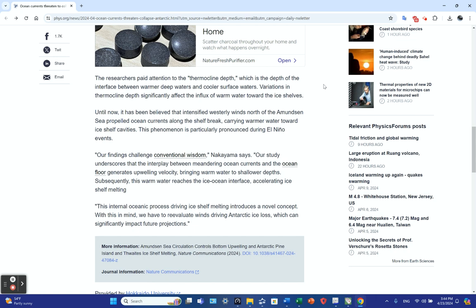The researchers paid attention to the thermocline depth, which is the depth of the interface between warmer, deeper waters and cooler surface waters. Variations in thermocline depth significantly affect the influx of warm water toward the ice shelves. Until now, it has been believed that intensified westerly winds north of the Amundsen Sea propelled ocean currents along the shelf break, carrying warmer water toward ice shelf cavities. This phenomenon is particularly pronounced during El Nino events.